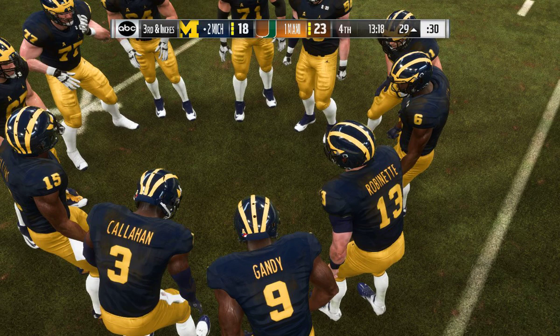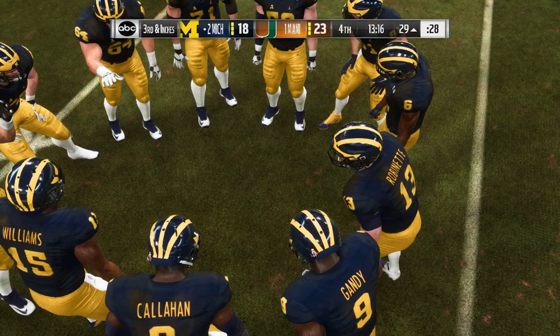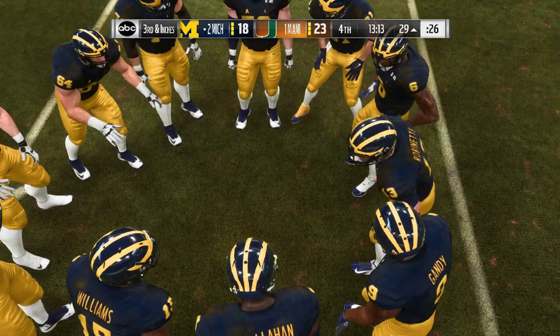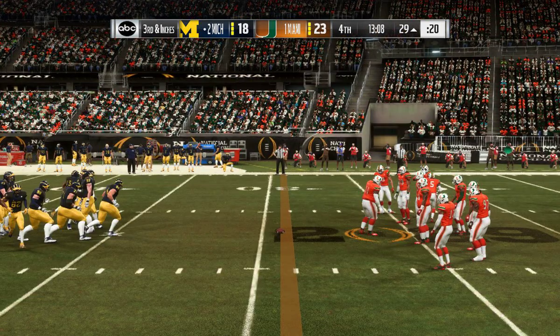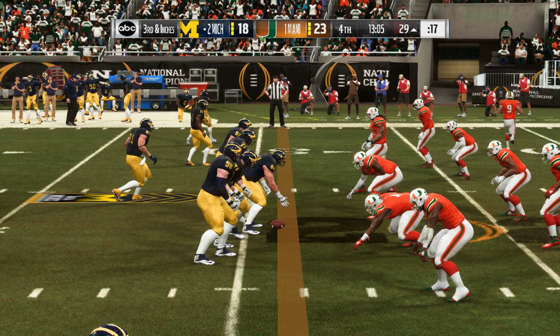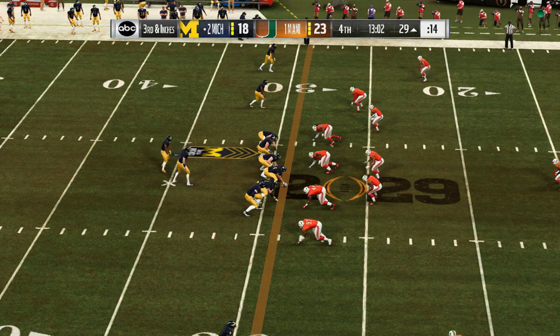Well, that call makes sense because they've been throwing it well on this drive, and once again, they show passing formation, showing the shotgun. Then they ran out of it. That was a nice play by them defensively, though, to hold it to a short gain. The offense on third down tonight, they're right at about the league average, 40%, 4 for 10. They're looking at third and a few inches.